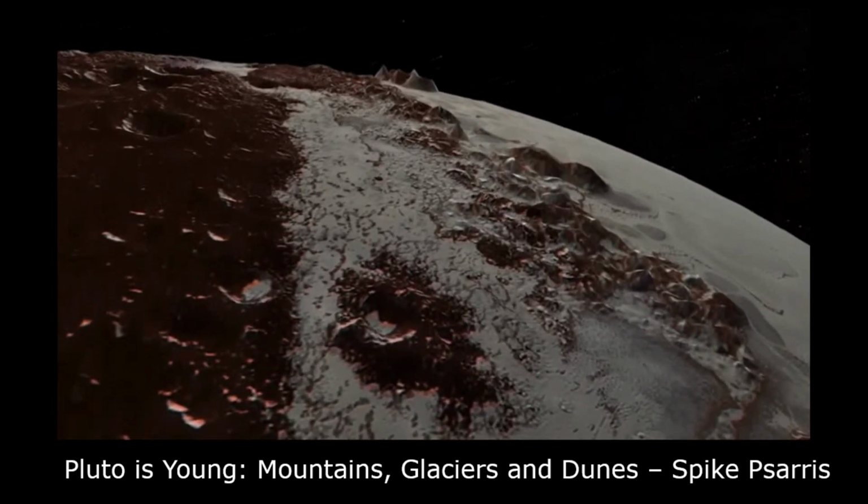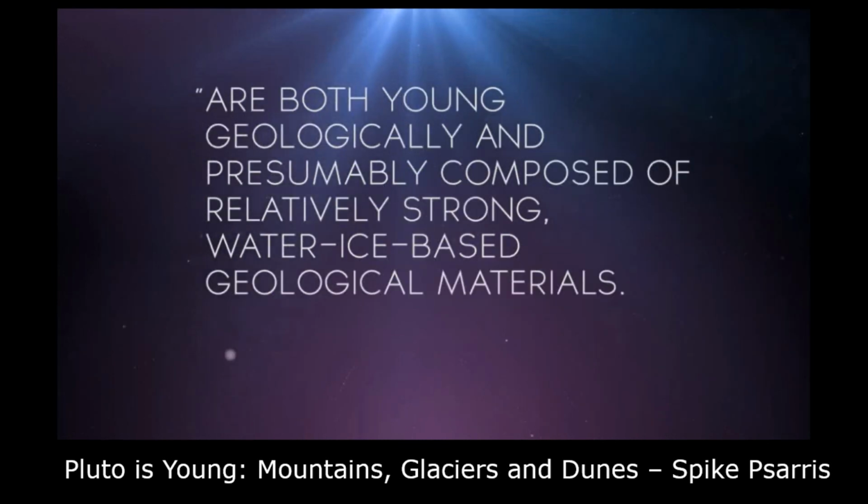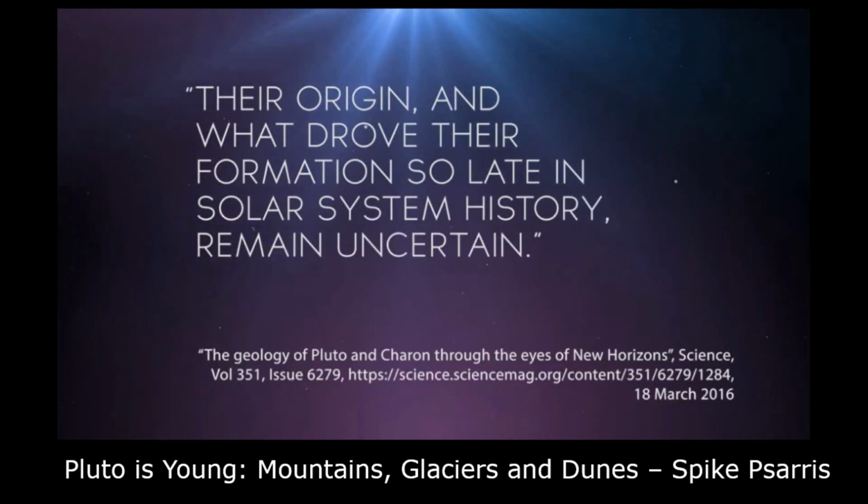First of all, they were formed recently. As one article said, the prominent mountains at the western margin of SP and the strange multi-kilometer high mound features to the south are both young geologically and presumably composed of relatively strong water ice-based geological materials. Their origin and what drove their formation so late in solar system history remain uncertain.